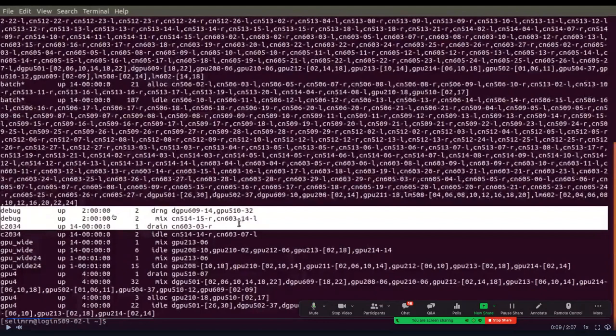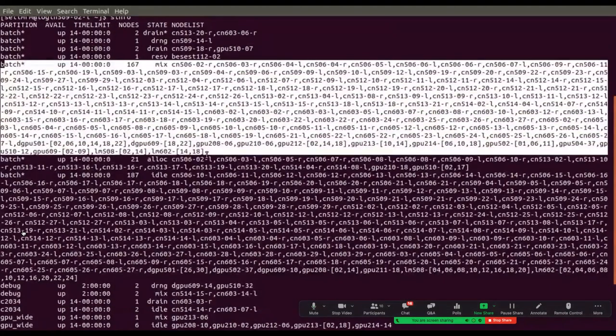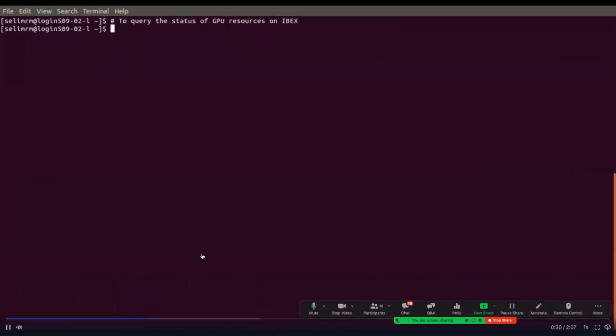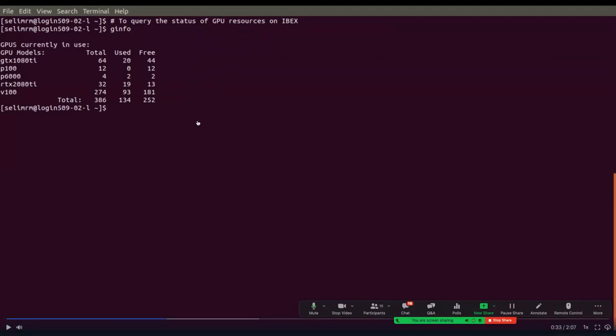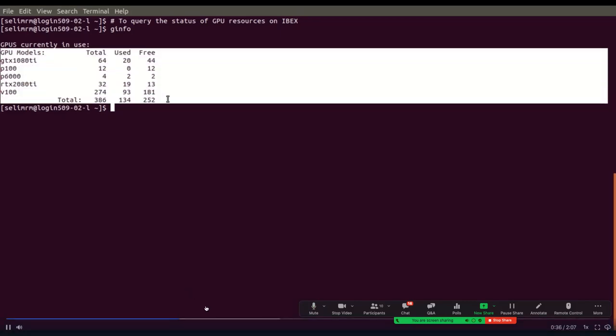It is showing the partition, the limit on the partition, the maximum number of hours you can have the resource in this partition, and the node names that this partition has. It is quite verbose, but you can have a look at a concise list of GPUs, for example, using ginfo. Its availability, how many of them are being used, how many are free. If a lot are free, you can ask for more GPUs, either for one job, or you can submit multiple jobs with multiple GPUs and expect them to run. If it is really busy, have expectation management that your jobs might be waiting.